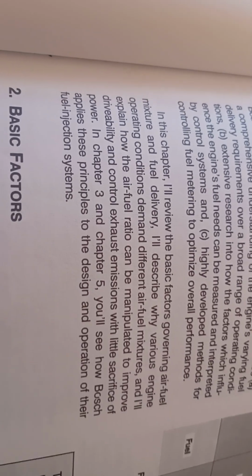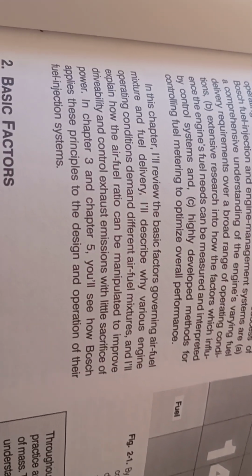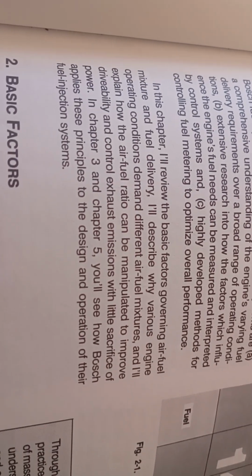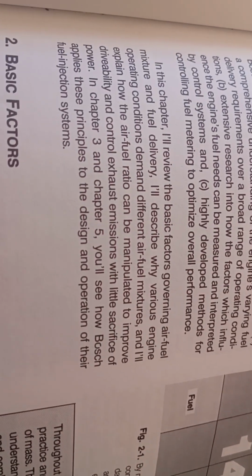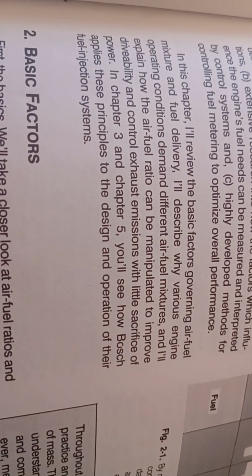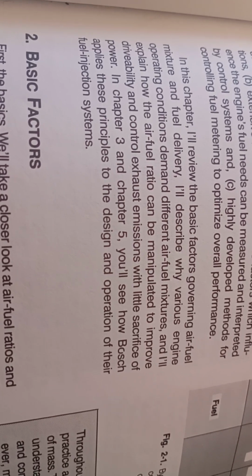So in this chapter, the author says, I'll review the basic factors governing air fuel mixture and fuel delivery. I'll describe why various engine operating conditions demand different air fuel mixtures, and I'll explain how the air fuel ratio can be manipulated to improve drivability and control exhaust emissions with little sacrifice of power. In Chapter 3 and 5, you'll see how Bosch applies these principles to the design and operations of their fuel injection systems. Wow. So this is really interesting, isn't it? So Section 2, Basic Factors.